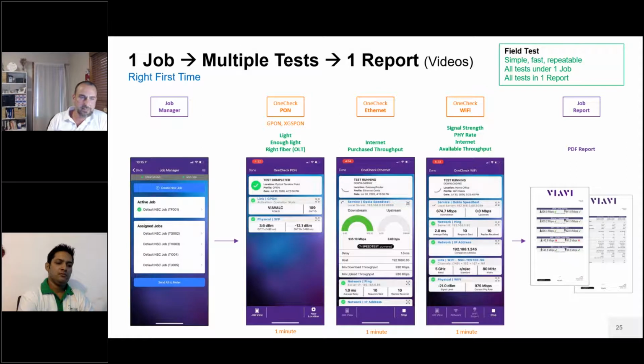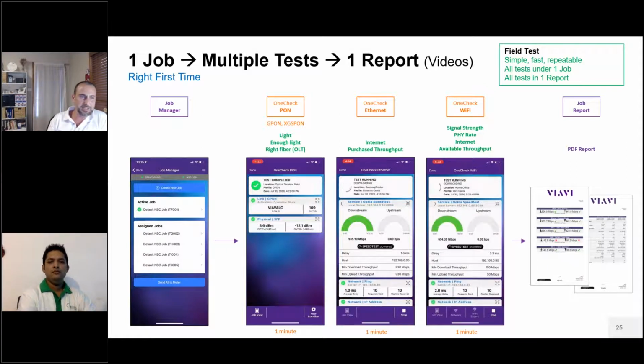As you can see, there was only one action the technician had to do after inputting the job ID, which is press the play button, and the rest is done by itself.